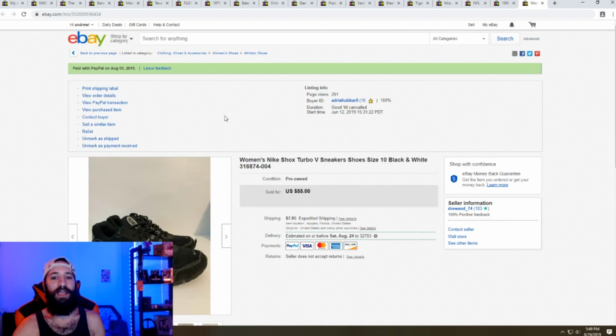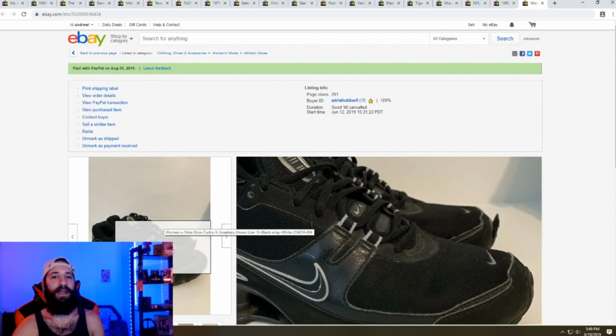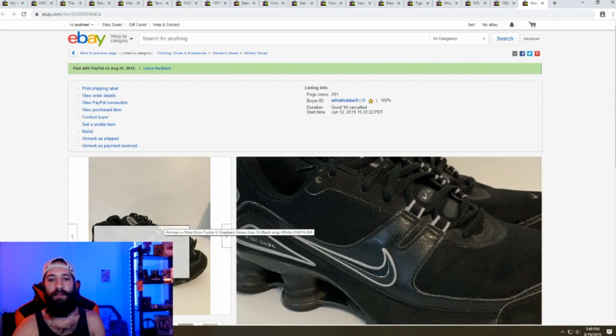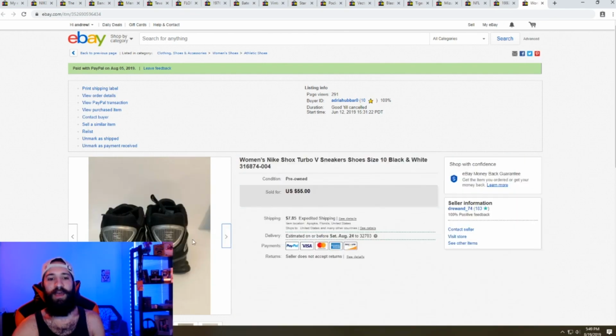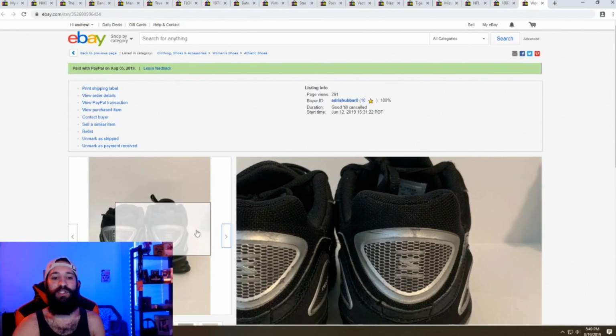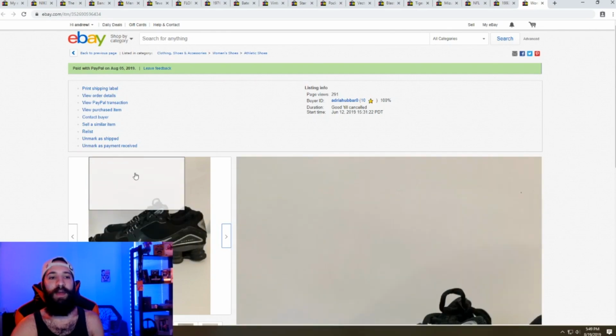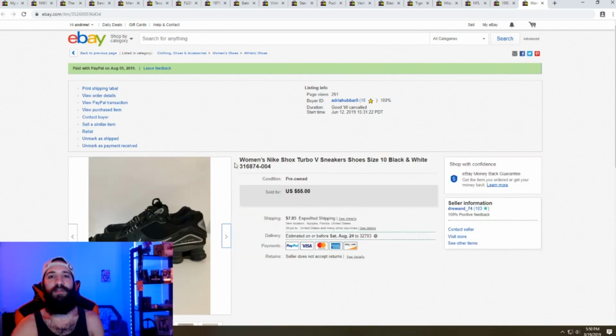Next up is a pair of Nike Shox. I picked these up at a local Goodwill for I think $5.99, and you can see here that even the little tip of the rubber right there is peeling. But other than that, these shoes were in great shape, and I actually originally listed these as men's shoes, and a couple people messaged me on eBay telling me that they were women's. So I messed up, but I still managed to sell them. I took a best offer on these for $49.99, and the buyer paid shipping.